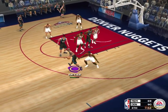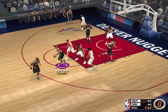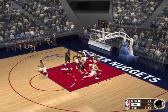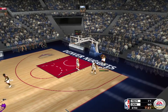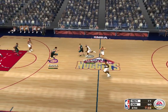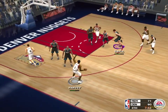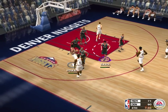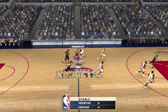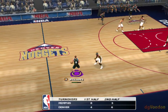To Battier. Put it Battier up. Takes the jumper. James Battier drains it. That's 22 points for the second year player. Williams picks off the pass. He'll bring it up court. He sets it up on the right side.